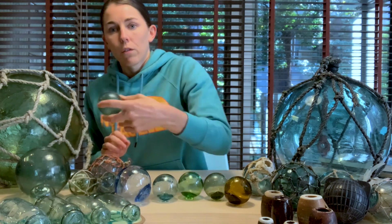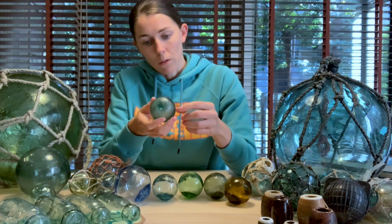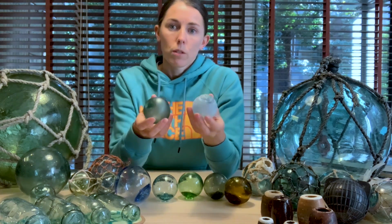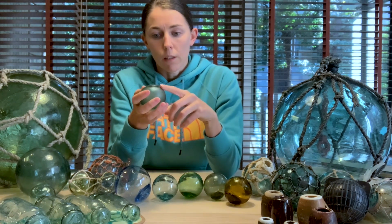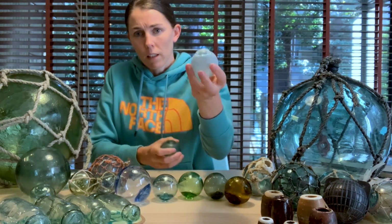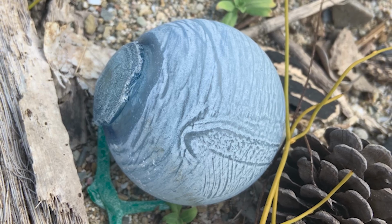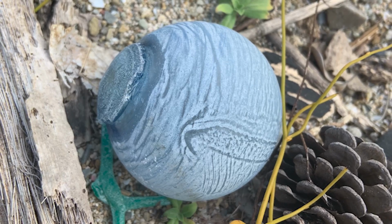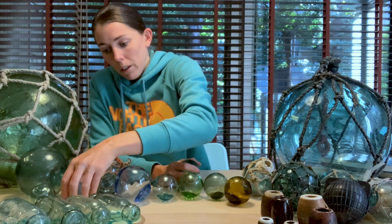Depending on how long the float has been sitting on the beach or has been washed in the surf or waves, sometimes you'll see a dull sheen or even a sandblasted look, such as this one. I found this in Okinawa, a beach that didn't get a lot of foot traffic, so my guess is this has been sitting in the sand, getting sandblasted over a long period of time.